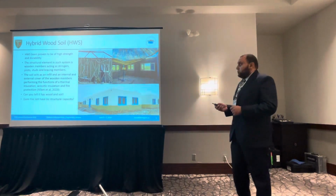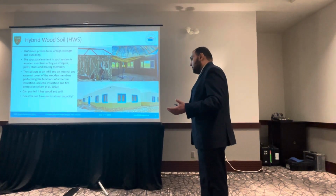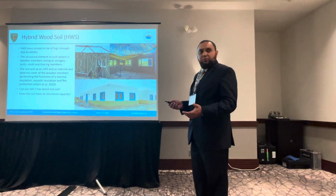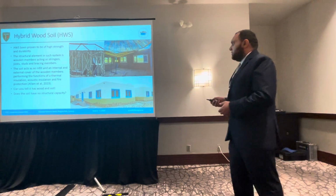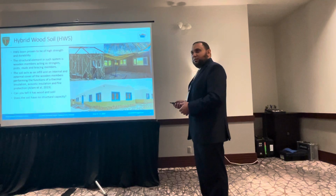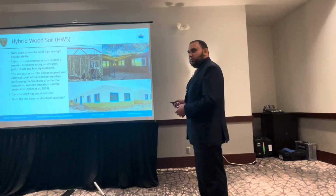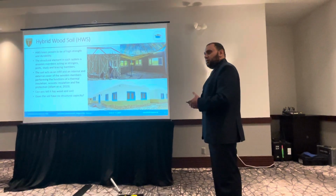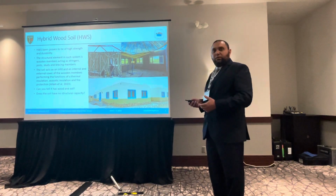When you look at this picture, you will not even imagine that this is soil and wood. When I show this picture to people, they don't believe me. By the way, when talking about the coming generations, this is a low-cost kindergarten in the Siwa Oasis in Egypt. It is funded by the government, and we chose the hybrid wood soil system to be used there in order to decrease the cost from the taxpayer money.